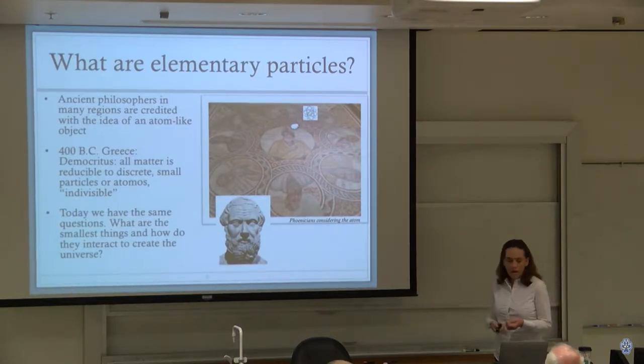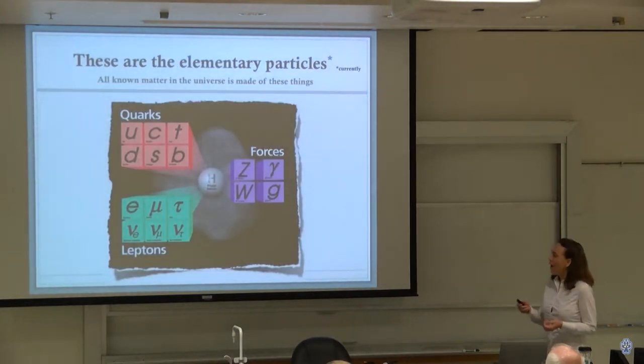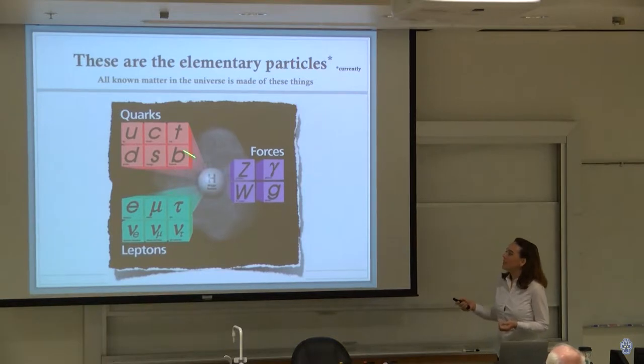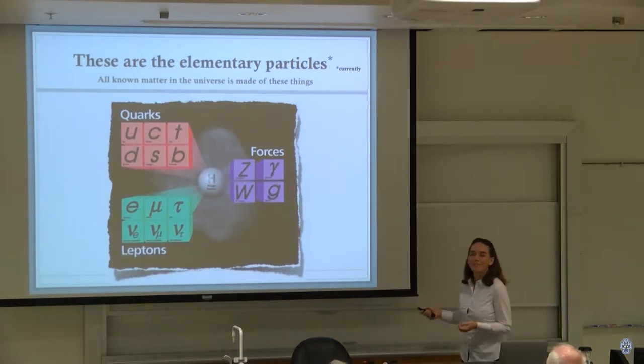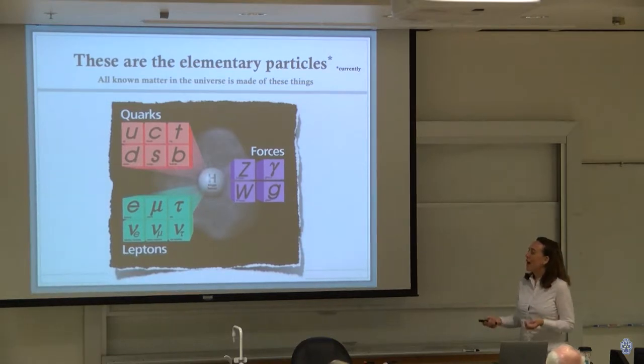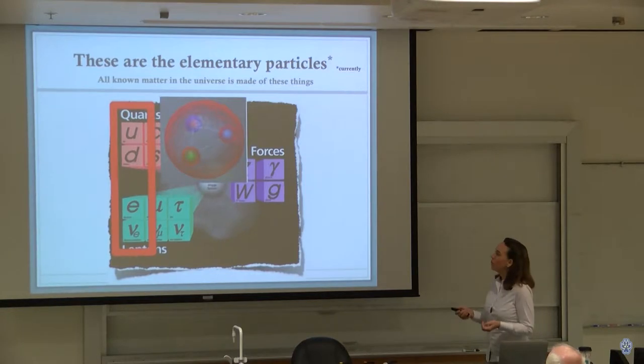So we think that we have now the set of elementary particles. We think that the entire universe is made of these particles. So it's six quarks, six leptons, four force-carrying bosons, and the Higgs boson. So just 12 plus 17 particles. 17 particles to make up the entire universe. And in fact, it's even less than that for most of the universe.